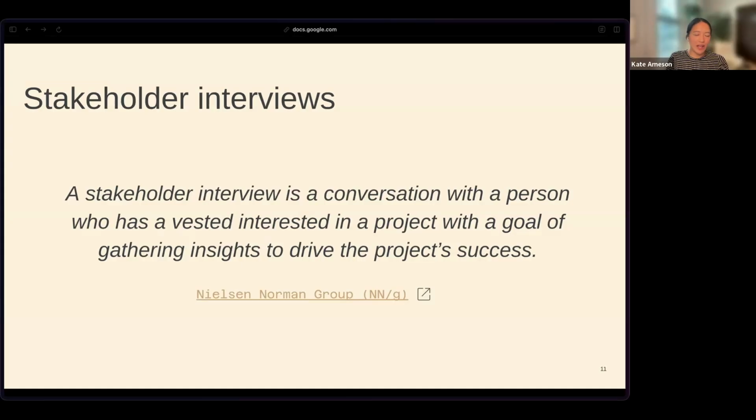So it might be talking with clients, talking with PIs, talking with researchers, but especially in research software environments where user groups may be smaller or more niche, these conversations can be an extremely valuable opportunity to gather preliminary insights about your users.